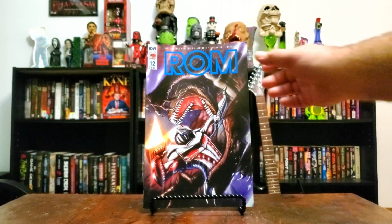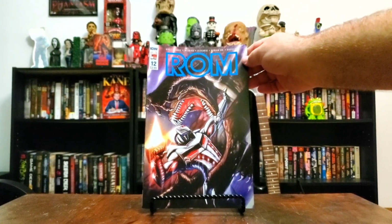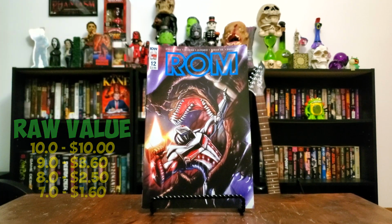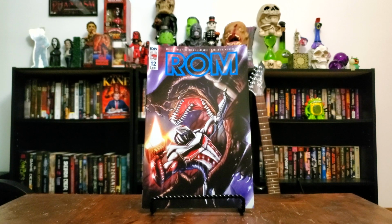Alright guys, last but not least, this is ROM from IDW issue 12. I don't know what ROM is, but it looks like we have an android or some sort of cyborg guy fighting a fucking dinosaur. Some kind of monster. It looks pretty interesting. I've never heard of ROM, but I may have to get issues 1 through 11 and start checking this out because that cover art looks very promising.